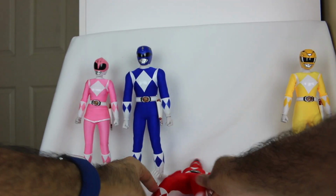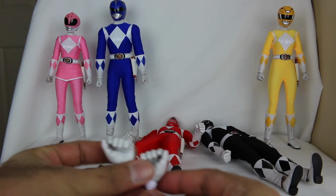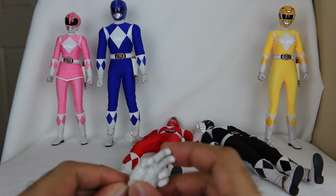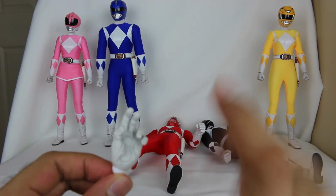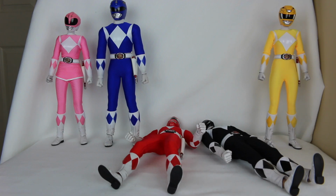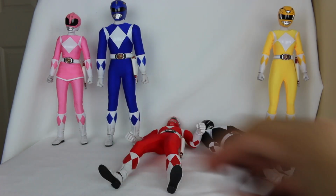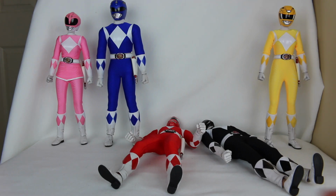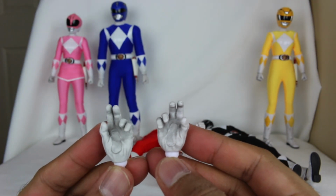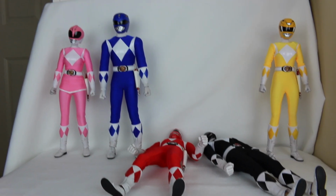But there's that. I do want to mention, all of the guys come with the same set of hands. That's the two fists pre-installed, then the weapon hands, and then they each come with just the one, looks like for the left hand, with 2 fingers out like that. And then all the female Rangers come with 2 fists, again, pre-installed, and then 2 weapon hands. And they are a little bit smaller size than the guy ones. They also come with 2 of these style hands, rather than just the left hand that the guys come with. So they come with left and right hand in this style. So you get 1 extra hand with the female Rangers.